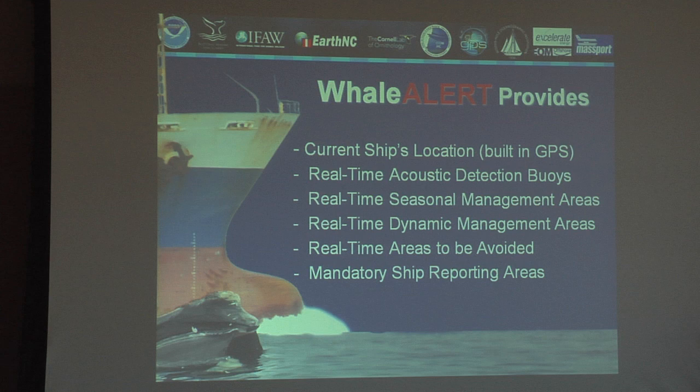There's real-time dynamic management areas. The National Marine Fisheries Service, Kristen Kahn and her group, fly over the ocean continuously on good weather days to try to locate right whales. If they find a bunch of them, they create what's called the dynamic management area around them, a block that contains those animals, and ships hopefully will voluntarily slow down in those blocks, but they have to know that they're there, and they have to be able to see them.